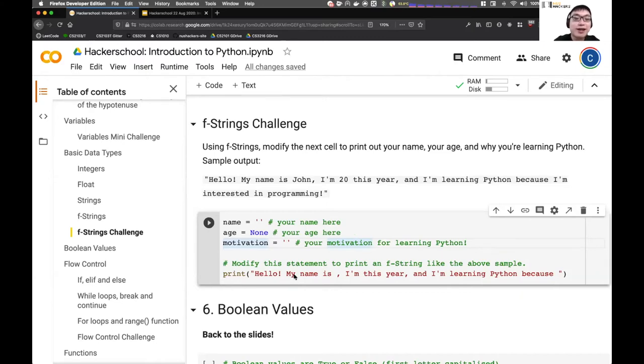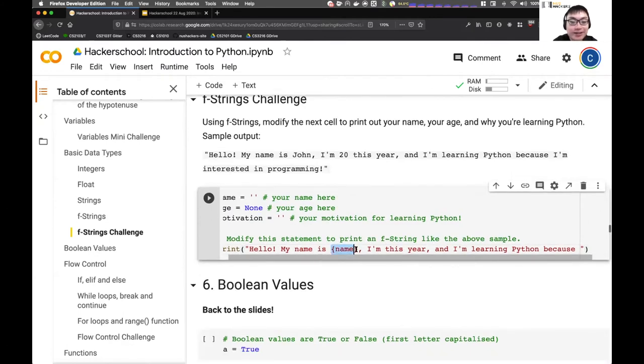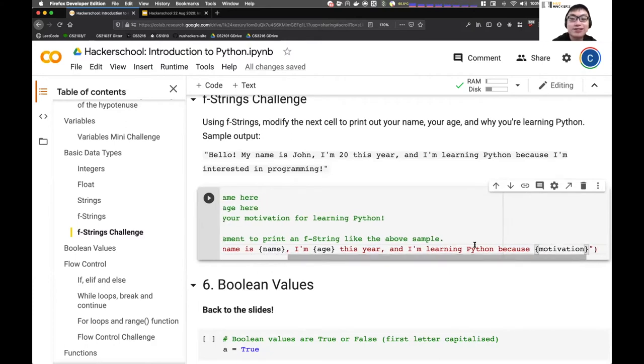So perhaps you guys can just look back at my screen. The first thing, to turn this into an F string statement, we have three variables over here: name, age, and motivation. So we need to fit these into the string. You realize that it's still red, because it's not being recognized as a variable. But if I add an F here, then this suddenly turns black, because we need to add an F to turn it into an F string. So my name is name, and I'm age this year, and I'm learning Python because motivation. This is how the sentence looks.